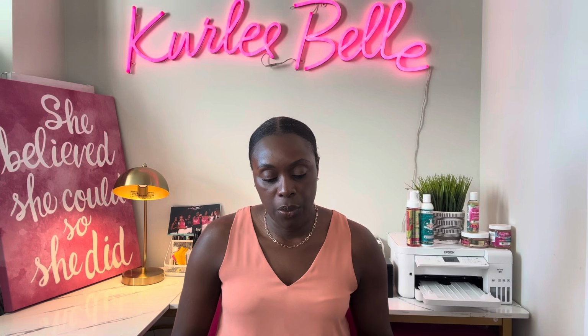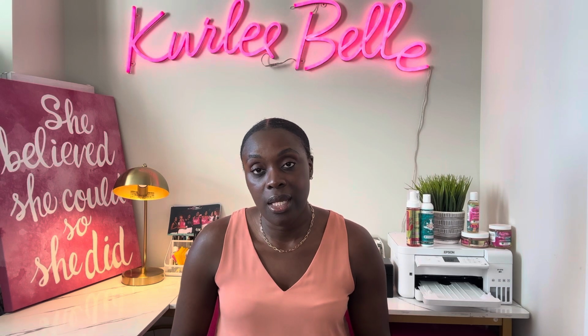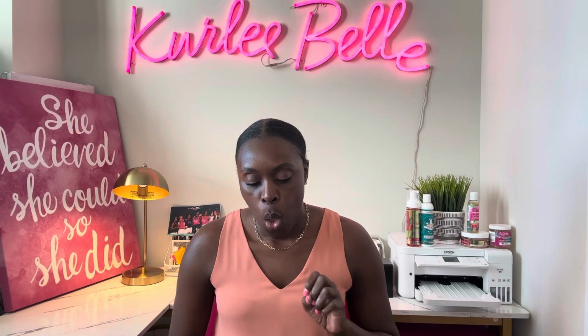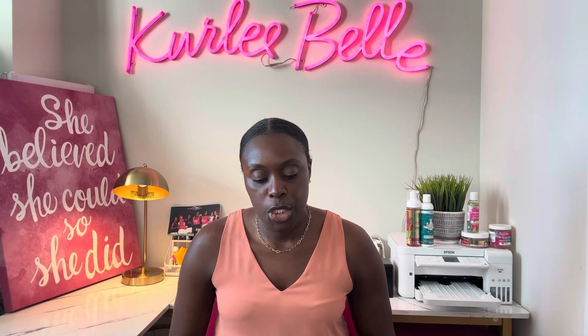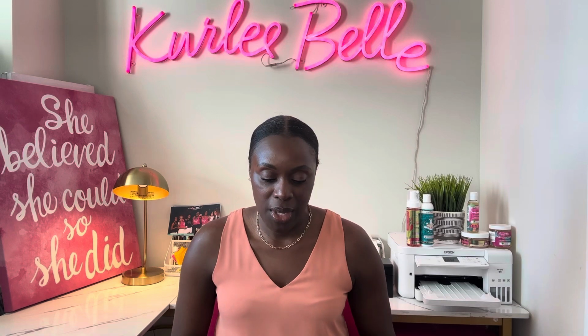Number 4, mineral oil and petroleum jelly. These are heavy oil-based products that sit on top of the hair. Again, these are coating the hair and creating a barrier over the hair, which is stopping moisture from getting into the hair. While they can lock in existing moisture and your hair will look good when you're using petroleum jelly, let me tell you, over time, this is why your hair isn't growing.